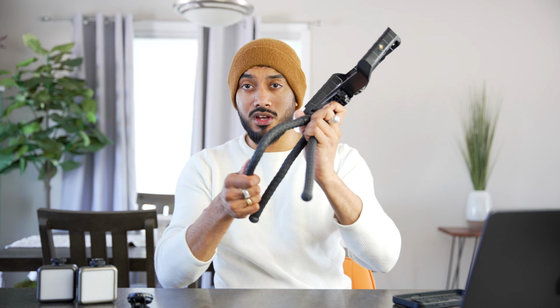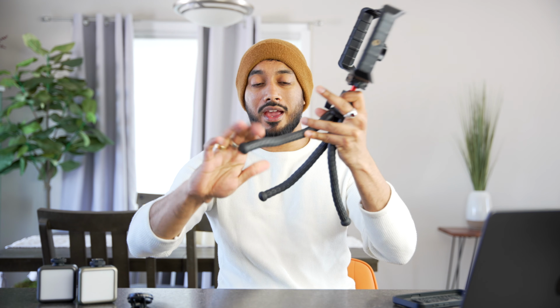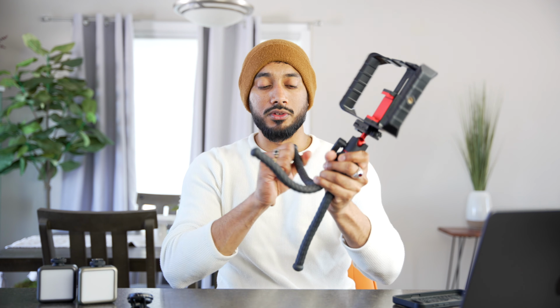Then also these are flexible arms. Okay, you can wrap it around. You can tighten this. You can do anything, whatever way you want it to feel. If you wanted to mount this on a tree, you can mount this too.